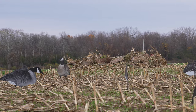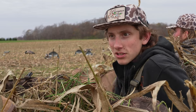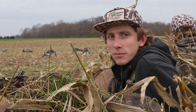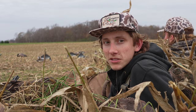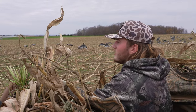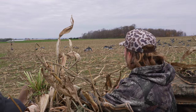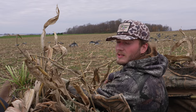So this evening we're doing a field goose hunt in a chopped cornfield. The last 3 or 4 days, a couple hundred geese have been dropping in here about 2 hours before sunset, and then about 30 minutes before sunset, we've been getting some big field ducks. So we're running a fairly large spread today. We've got about six or seven dozen silos out. We've got some full bodies spread out in between. We were lucky enough we don't have a whole lot of wind this evening.